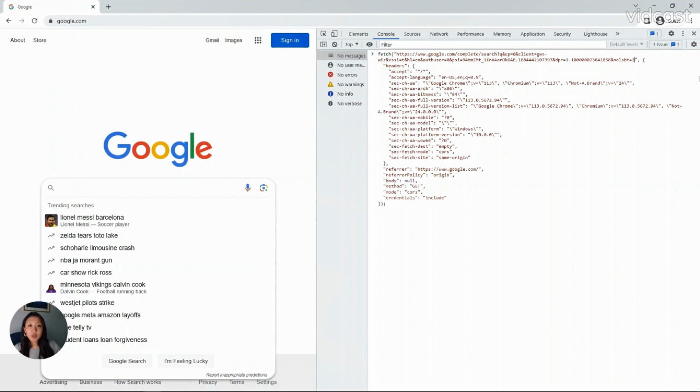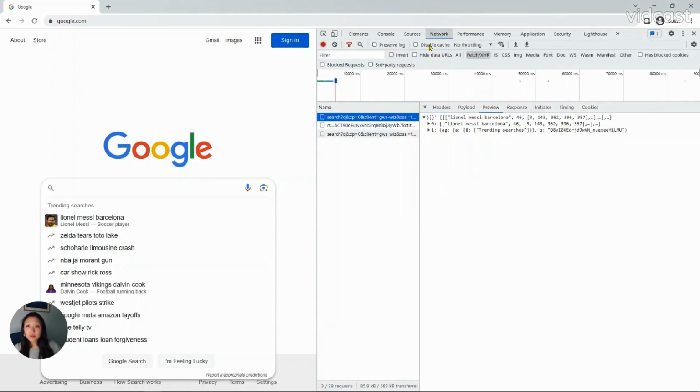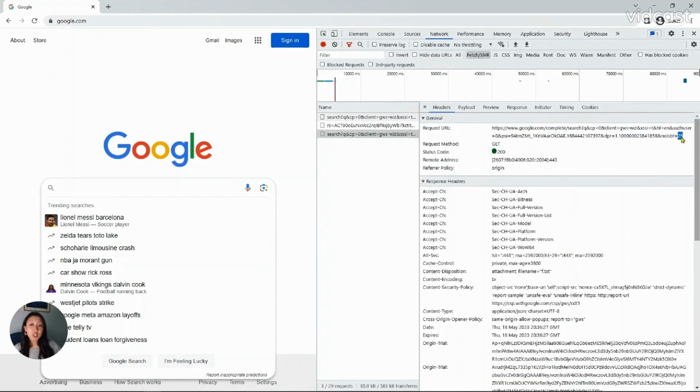So if we go back to network and select the call we just put through, you're going to see Rick Ross. Guess what that is? That is the 25th trending search. So take a look. We just manipulated this call without even touching the application itself. Now, this is really interesting, right? So what I want to do is go to something even more interesting.